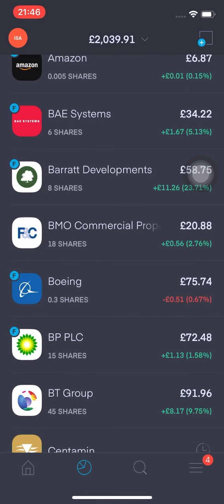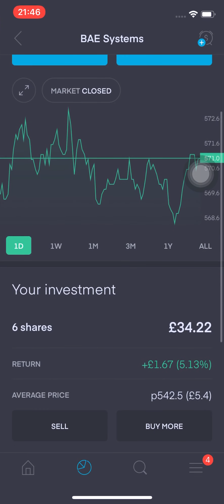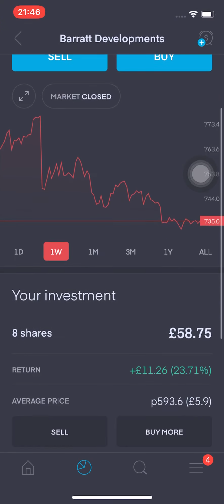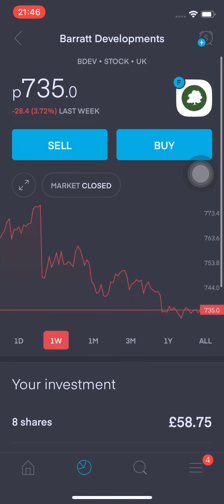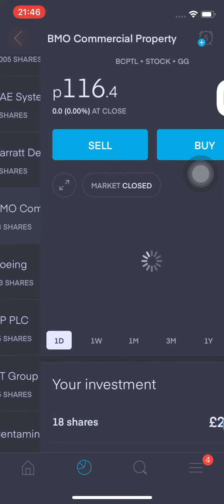Moving on to the actual portfolio update now. BAE Systems is doing really well. It is up 5.13%, so it's around the same mark for the past week since the last update. I'm up £1.67, so I'm all right with that, to be honest. Barratt is also doing pretty well, but it's been falling ever since the announcement of the election results. It's at 23.71% up. That's £11.26. I'm still really happy with that.